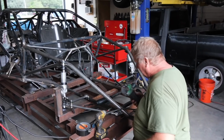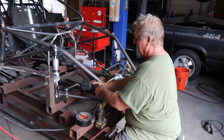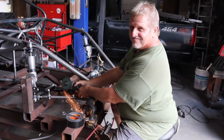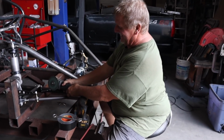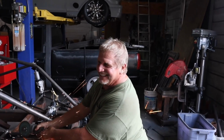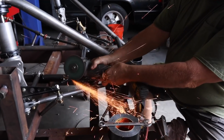All y'all out there, watch your eyes. I tried to tell Cody to put glasses on, but he said he's got bionic eyes. I'm blind anyway. You let me build the car, I can't see. Bro, look at where you're cutting. Good. This is what I deal with over here, guys.